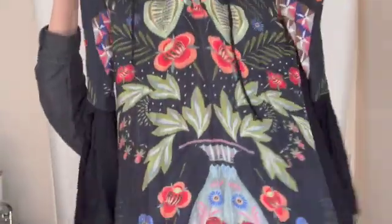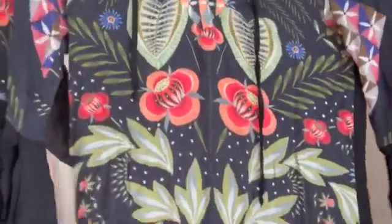And the tag was so interesting, Canal. And it says P, which is small in French or Spanish. So what do you think? Don't know if Canal is worth anything, but it's a very pretty dress.